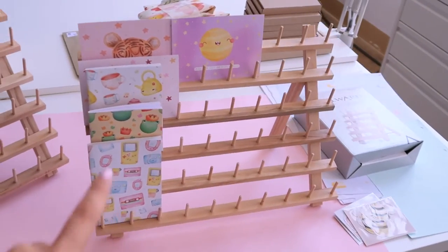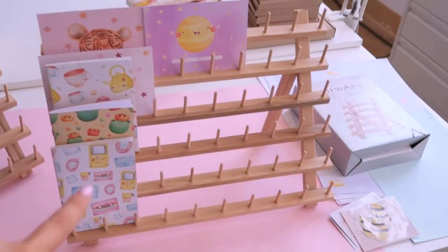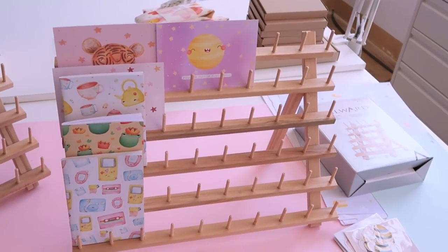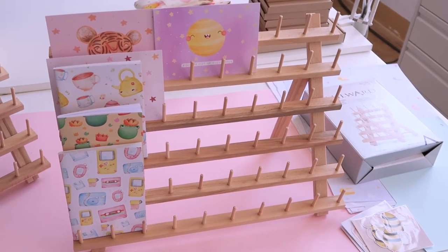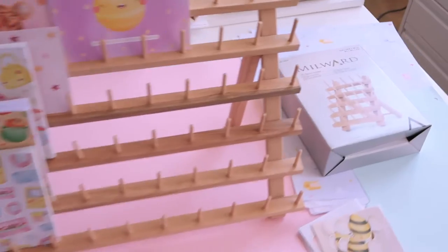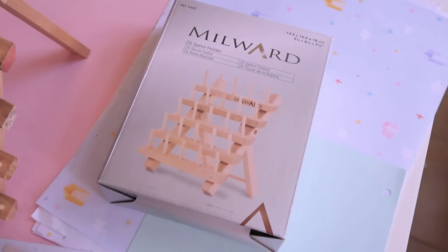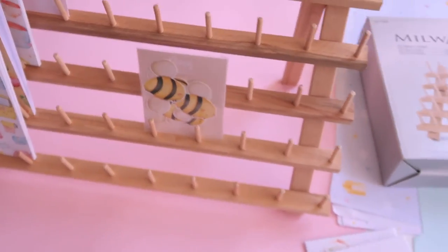Okay, I got these new things to take to market, and how cool does it look? I've been trying to find a way to make it better for the sticker packs, the notebooks and all of that. I think this is the perfect way. Mariana got this really cute small one, and I think this will be perfect for sticker sheets and sticker packs. Oh my god, look how it looks.